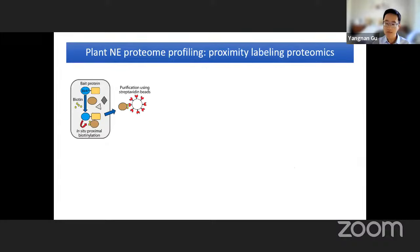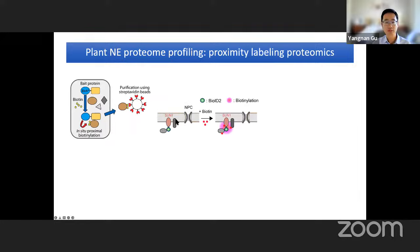To overcome this problem, we developed the second proteomic strategy, which we call proximity labeling proteomics. For those who are not familiar with proximity labeling, it's actually very simple. You can fuse your protein of interest with a promiscuous biotin ligase from E. coli, so that it can biotinylate any protein that comes close to or directly interacts with your protein of interest. Then you can break down the cells, affinity purify all of those biotinylated proteins, and subject them to mass spectrometry for identification. In our case, we fuse a known nuclear membrane protein with BioID or a biotin ligase and use proximity labeling to identify any nuclear membrane resident or associated proteins.